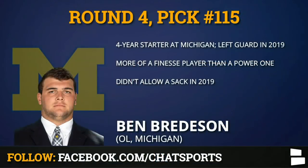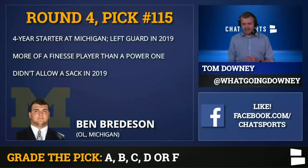On now to round 4. That's Ben Bredeson, the offensive lineman, the guard, really, out of Michigan. NFL teams will like seeing a 4-year starter at a Big Ten school. He was the left guard for the Wolverines back in 2019. Overall, he's a little bit more of a finesse player than he is a power player.